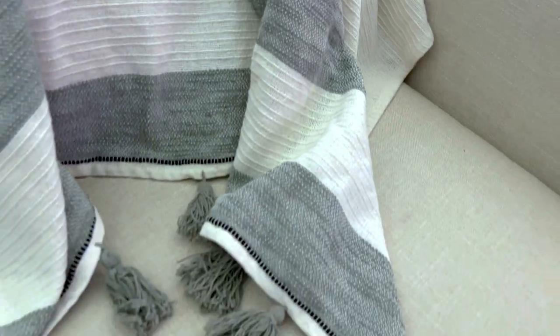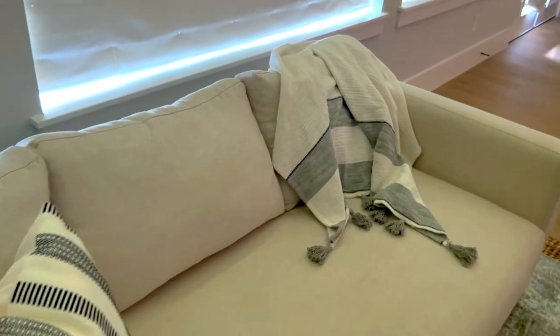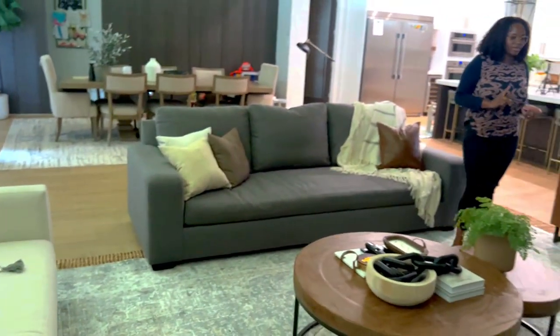And this blanket, guys, is just a blanket that I had laying around the house that I wanted to incorporate, just as a reminder that you can always look around your home to find items that you can incorporate in your space. But here it is. What do you think? Let me know what your thoughts are in the comments.